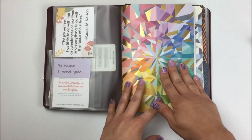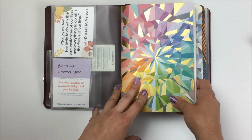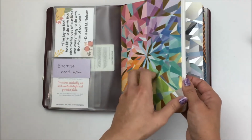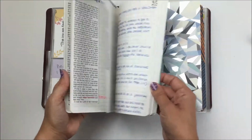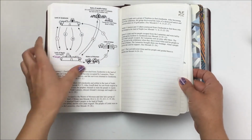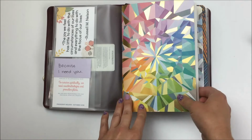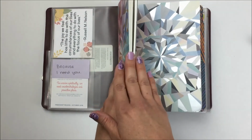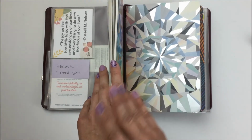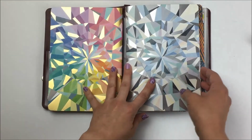This one I use specifically for scripture study. So any notes that I want to take that I don't actually write in my scriptures, I put in here. I use this for things like the little charts of where people traveled to. Things like that I like to put in here. So there's just some extra stuff there. And I'm trying not to show too much in there because sometimes I write things that are relevant to my life right then, and so I'm trying not to share too much personal information.